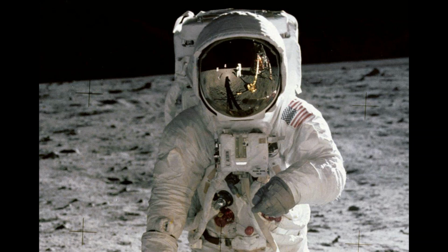A couple. Again, the reason he moved away was they wanted to get as far as they could away from where the descent engine put out its plume and disturbed the surface of the moon. And they want to get as pure a sample.